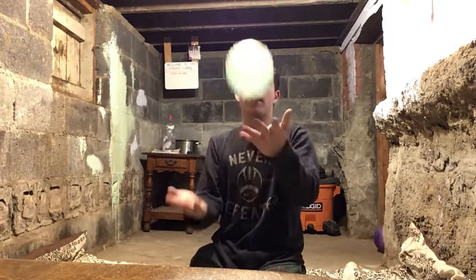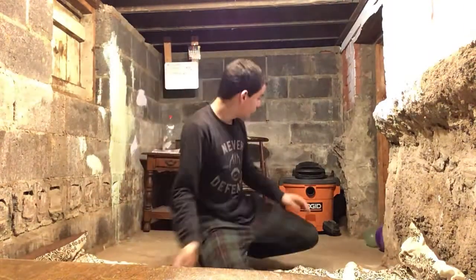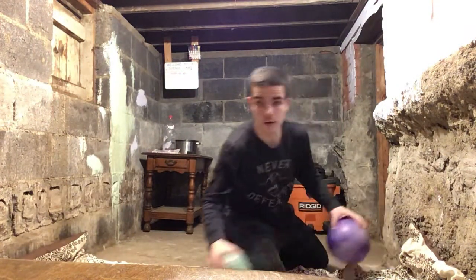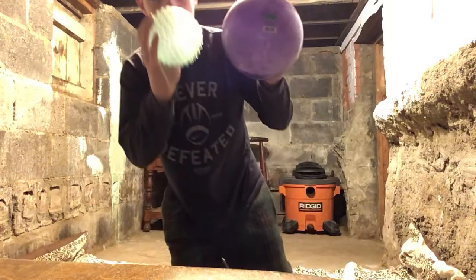Same thing with this ball here. You can play with whatever ball you want to play with. It's your choice. Just make sure you play with these when you're done with your science work. But these are here for the playtime.